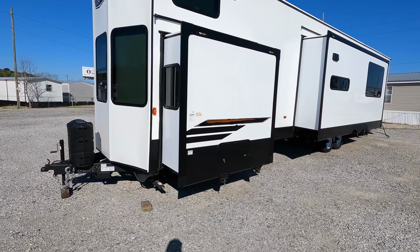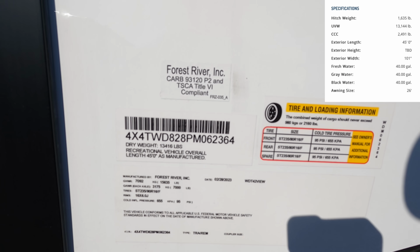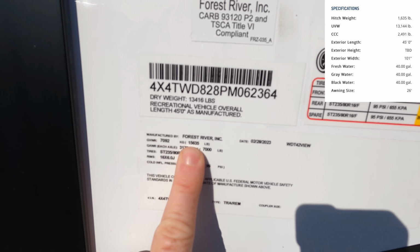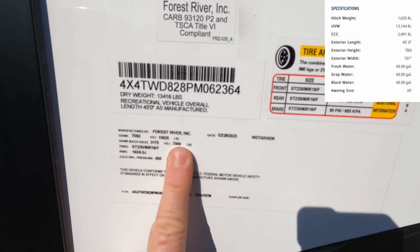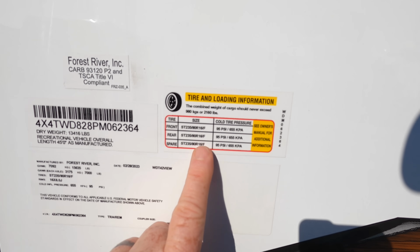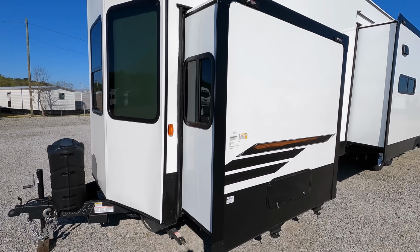But let's take a look at some of the numbers on the coach before we dive too much into the vehicle. So dry weight as it currently sits is 13,416 pounds. You have a total length of 45 feet. Gross vehicle weight rating is 15,635 pounds. You're riding on two twin 7,000-pound axles. I would have honestly liked to have seen something a little bit more beefier because this thing is huge. Riding on F-rated tires, and you've got right at 2,160 pounds of available cargo.